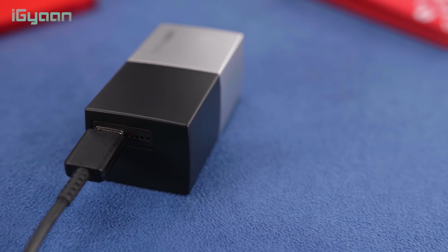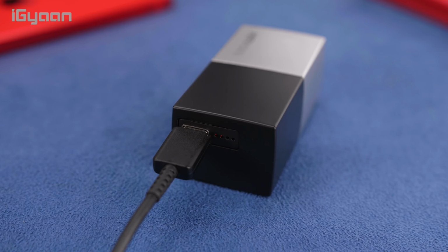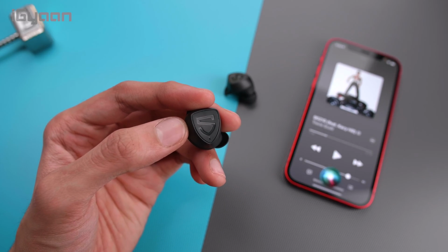And all of these earphones do support fast charging, so a little bit of charging will give you about 1 or 2 hours of usage time on all of these earphones, and they all support the ability to activate your voice assistant on whatever smartphone you're using, whether iOS or Android.